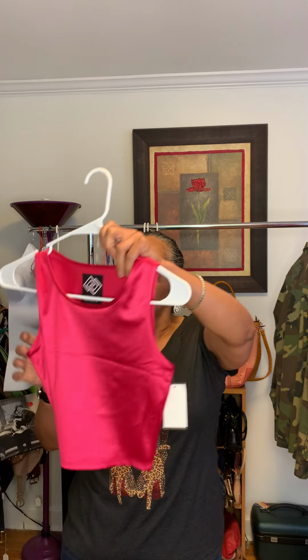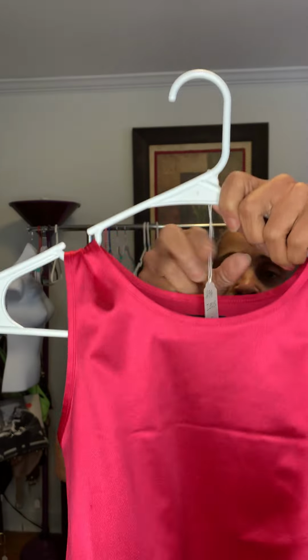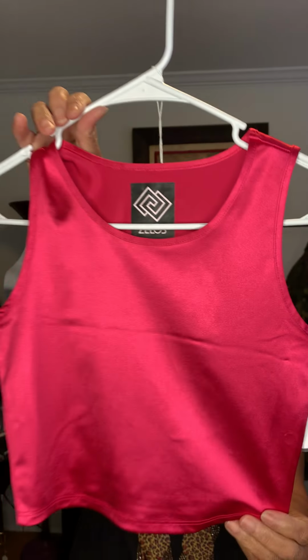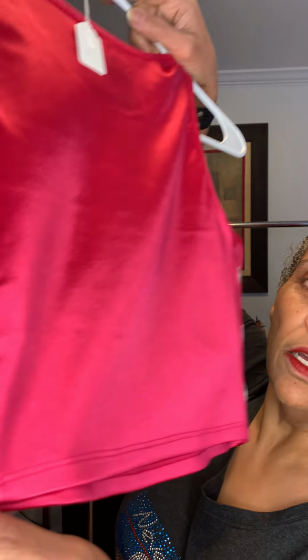This is an athletic top. See the size with a little decoration. This is silky too. This is by Zellos, and it's a size small, so you can show off those summer bodies. Pretty fuchsia color. That's the side.